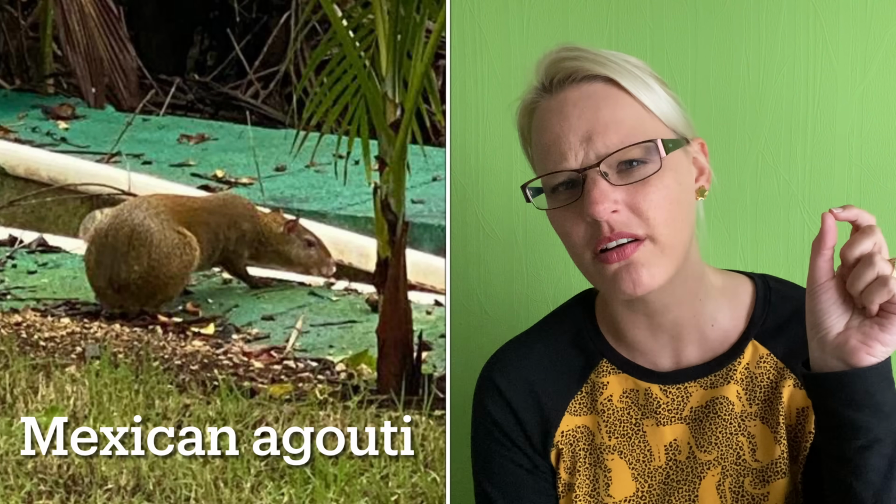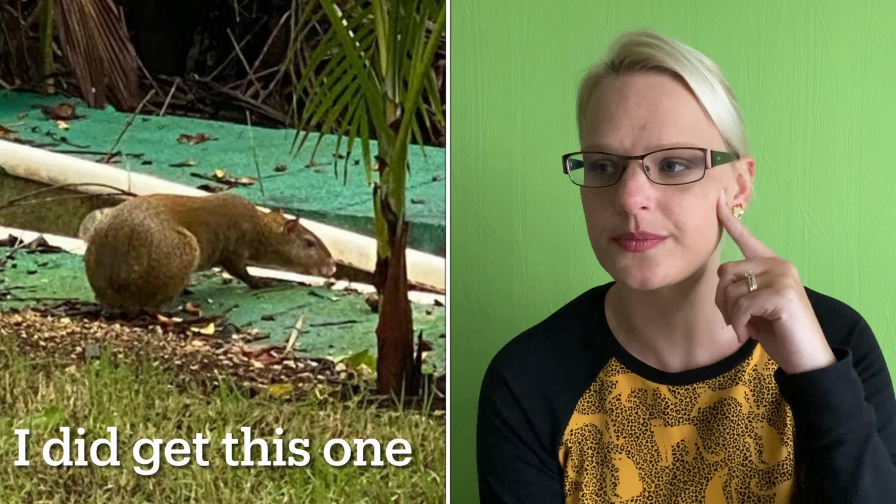Beautiful, beautiful birds. They had these raccoon type animals that came out at night time, which we saw dart across a few of the roads every now and again. They had these other animals which I can't even describe. They looked a little bit like capybaras. I didn't manage to get any good photos of them, but they were very, very cute.